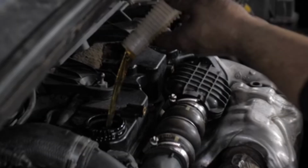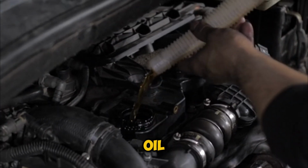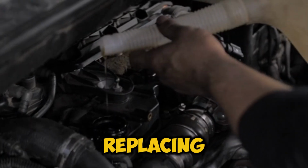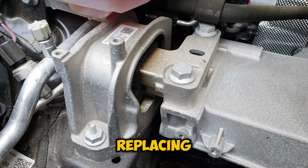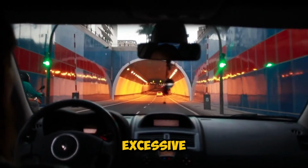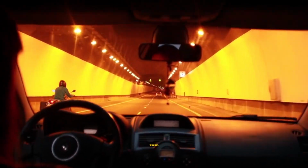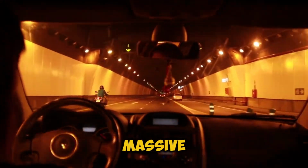Solutions. Let's talk fixes. Sometimes the solution's as simple as regular oil changes with the right viscosity, replacing worn spark plugs, cleaning fuel injectors, checking and replacing motor mounts if necessary. Remember, while some startup shake is normal, excessive vibration is your car's way of waving a red flag. Don't ignore it. A small fix now could prevent a massive repair bill later.